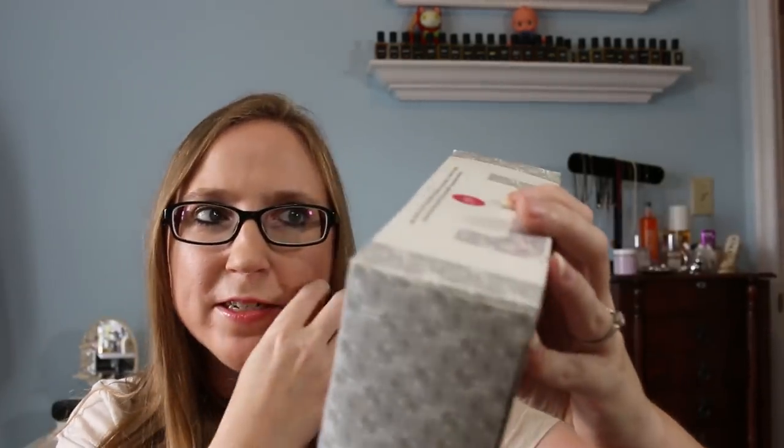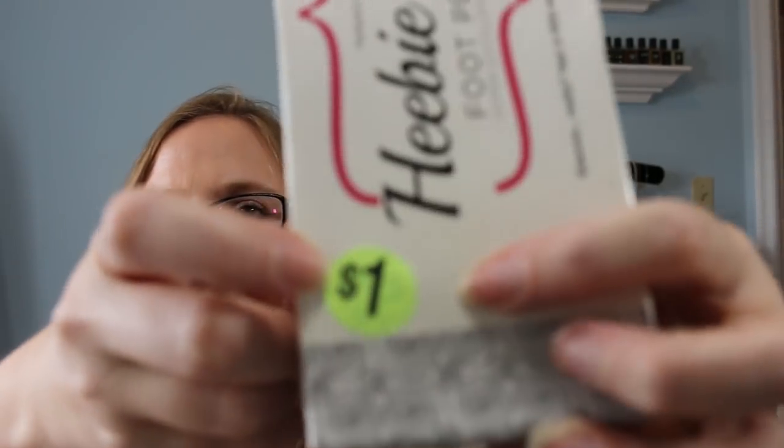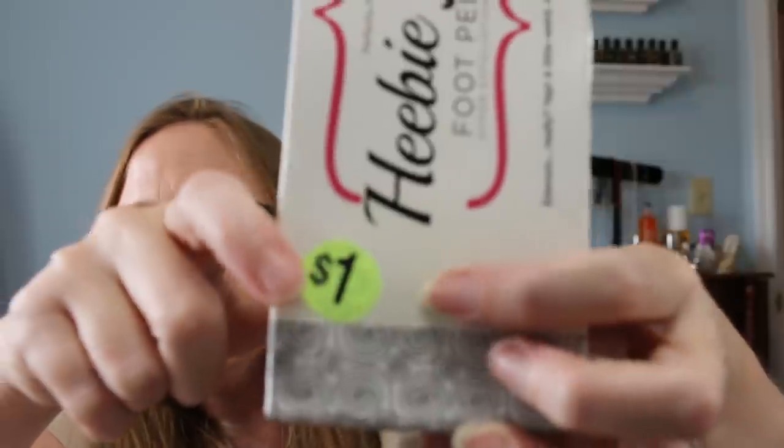I got this Perfectly Posh Heebie-Jeebie Foot Peel Kit. So this was $1, and you know what's funny? Underneath the dollar, you can kind of see there was a $3 sticker. And this is what happens to me.